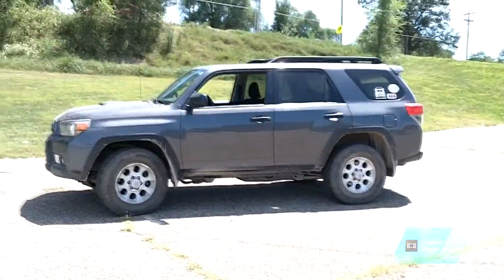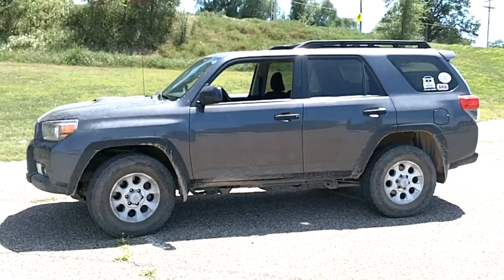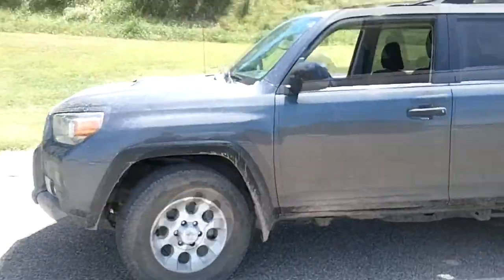There she is. I didn't even wash it after I came back. There was an option to get it washed when we were out there in Ouray, but there was quite a line. The Ouray Fire Department was nice enough to be supplying that facility. But here you go. Let's get up close.